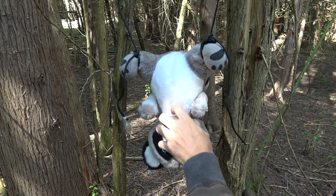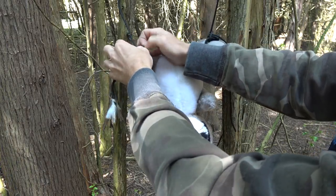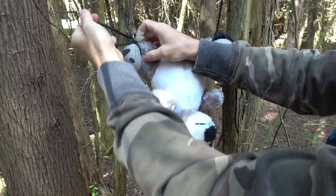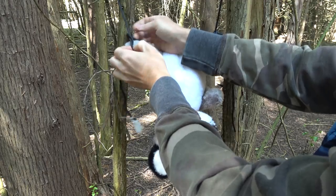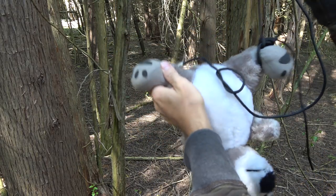From there on in, you're going to take the animal down, and you're going to work on the ground. And this is where it gets a little bit tricky to show on a stuffed animal. But what you're going to try to do is get rid of all the glands.